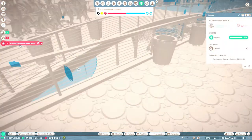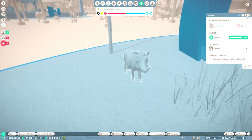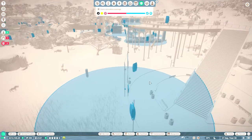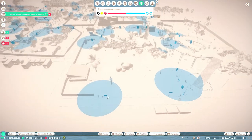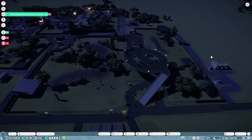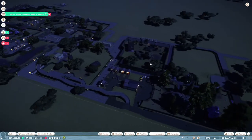No, dangerous animal has not escaped. It's just a little guy, probably. Yeah, you haven't escaped, everybody. He's like, I'm just chilling. Oh, I swear I did more to this round here, but hey ho. This savannah bit, I kind of hoped would be so much better, but oh well. It just looks a bit scruffy, but it doesn't matter.